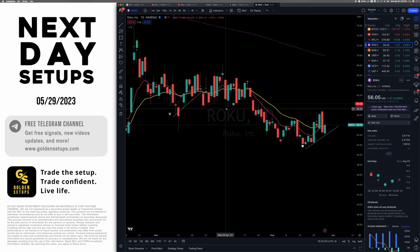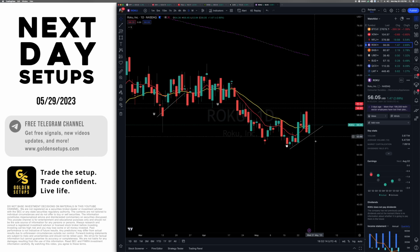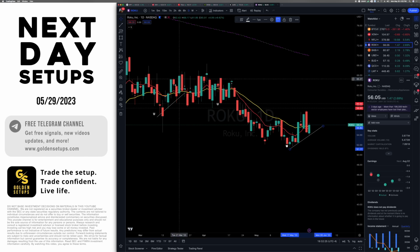But this has been holding up as support for quite some time, and old support becomes new resistance, which we did here. Could we be going back up here, retesting this as resistance, and then continuing down? I think that's a viable setup as well, and so that's what I'm waiting for. Break of this trend line for weakness, support up here, just like we did once over here. If we see support up here, I think that'll be a great setup, a great entry right there.